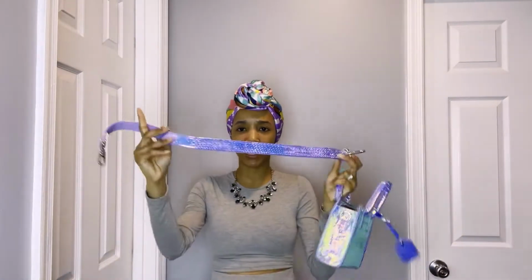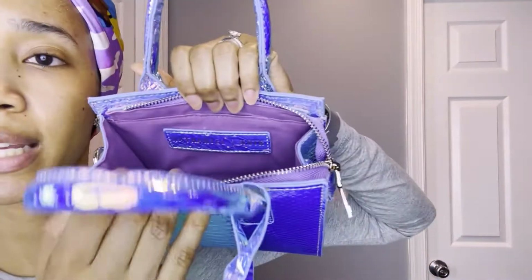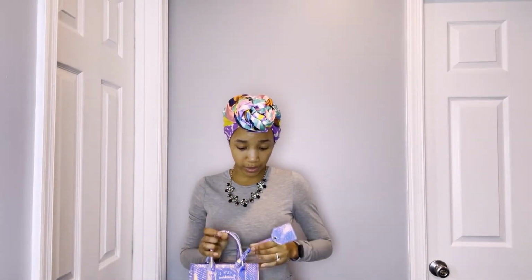How the inside look? Ooh, it comes with a long strap, and the strap is still the chrome, honey. It's giving purple, it's giving pink, it's giving blue. It's giving me what I needed. Girl, this is so cute. The inside got his name, little bubble wrap down there, and there's our pockets. This is bomb. Yo, I can't wait to see the next one.